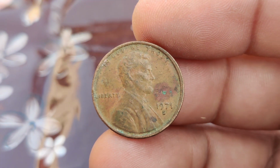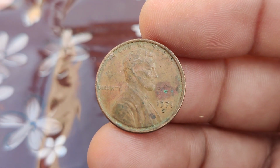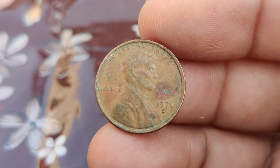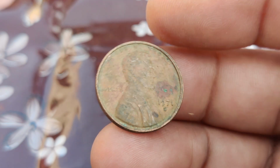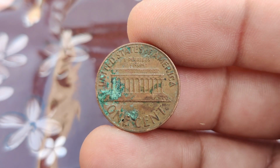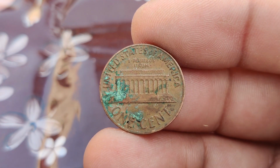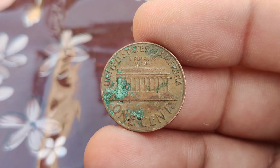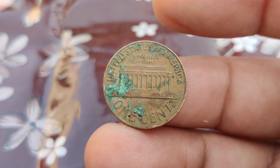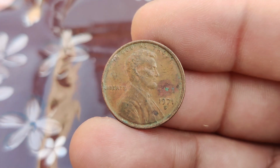Taking care of your coins is just as important as understanding their value. If you're planning to hold on to this coin for the long term, be sure to store it properly. Using coin holders or slabs designed for preservation can help protect it from further damage or deterioration, ensuring its value doesn't decrease over time.